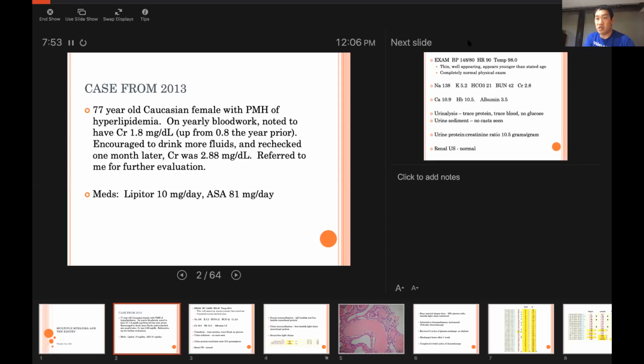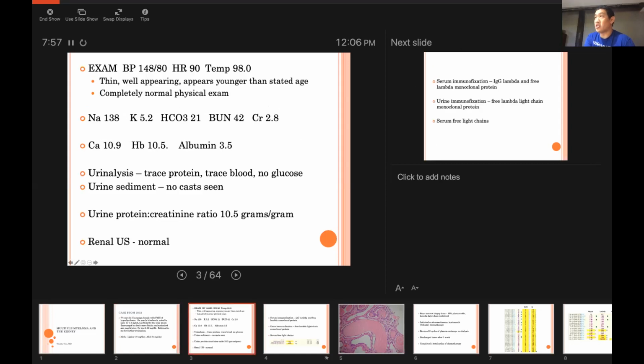Her only medication, she was on Lipitor and aspirin. Her exam, essentially unremarkable. She looked really well for her age. As you see here in the labs, her creatinine was 2.8. The remainder of her electrolytes were pretty stable. Calcium 10.9, hemoglobin 10.5, and albumin was 3.5.